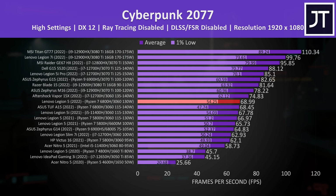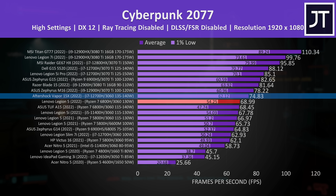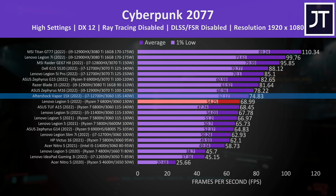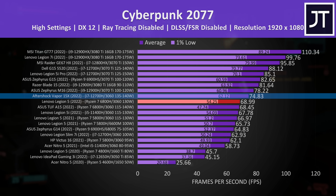Cyberpunk 2077 was tested the same on all laptops, and I've got this year's Legion 5 shown by the red highlight. It's not actually too different compared to last year's Legion 5, which was just a couple of FPS behind. This year's Legion 5 isn't quite the best 3060 that we've tested. That goes to the Vapor 15X, aka Electronics Max 15, just above it, likely because Intel generally beats AMD when it comes to gaming. But also, the 3060 in that one has a higher GPU power limit despite it being in a thinner laptop.